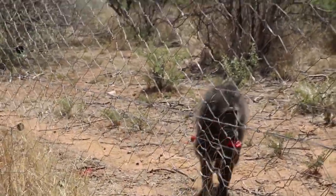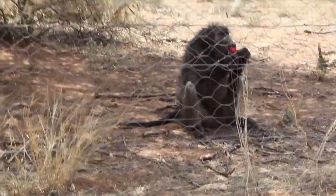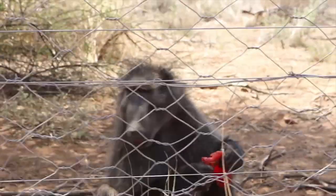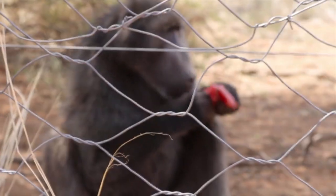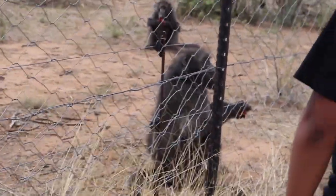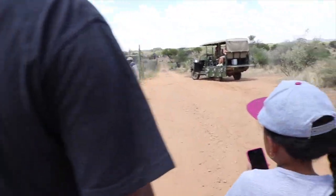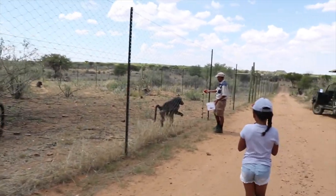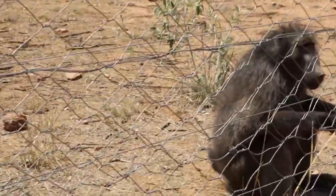Oh, Annie, come here. Annie, come here. Look at that. Mind the fence. Doesn't want to share, like. I got you. This one is close to your face.